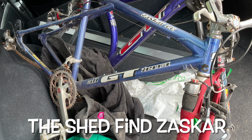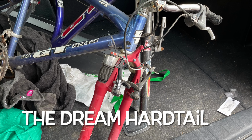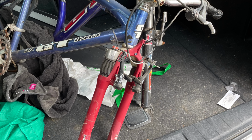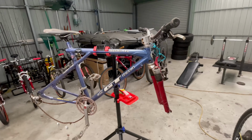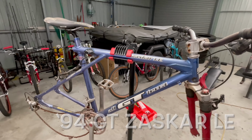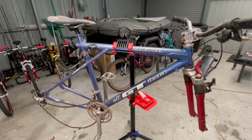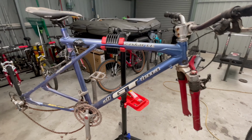Have you ever had a dream bike when you were growing up that you were never able to attain? Well, today, that all changes for me because I've finally found my holy grail. All right. I finally found myself a Zaskar. This is pretty much the holy grail as far as hardtails go if you're a GT collector.